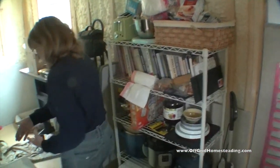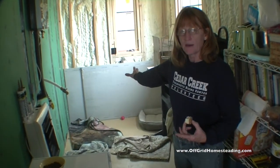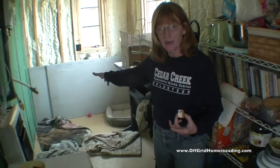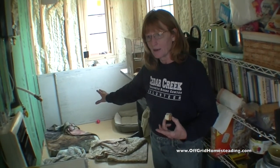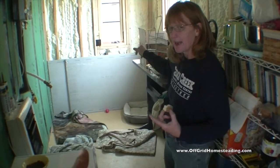And then I'm going to use this gate to lock this off. This will be the dog area, the baby turkey area, the baby chicken area, the sick chicken area. This will be like our little barn area. And at some point, there will be a doggy door right there so they can go in and out.